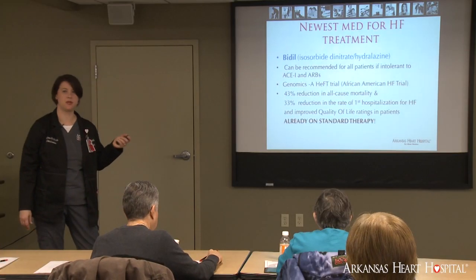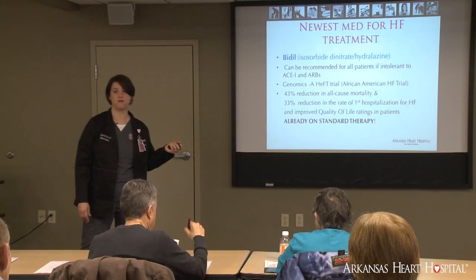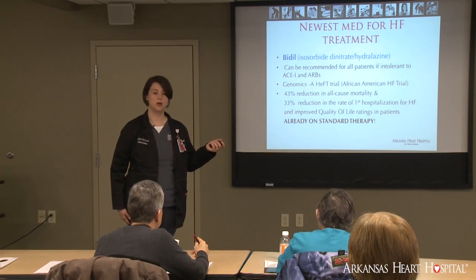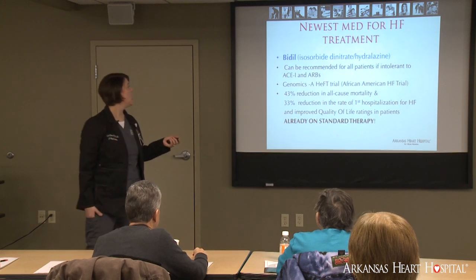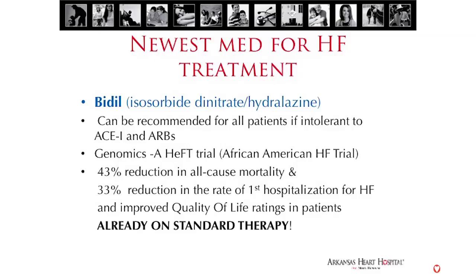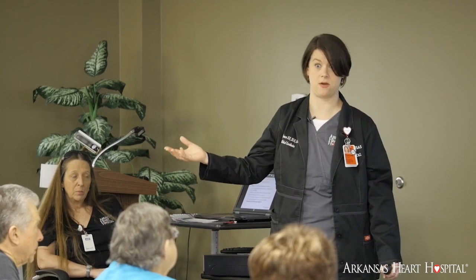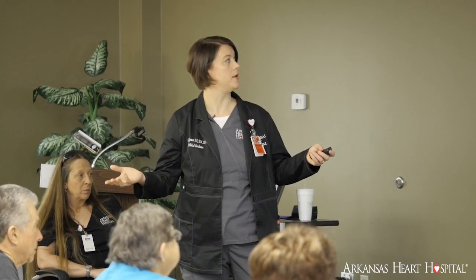Now, this is the last med we're going to talk about, and this is the newest med for heart failure treatment. This was recommended by the American Heart Association and American College of Cardiology in 2009, and it's called Bidil. It's a combination of two meds called isosorbide and hydralazine. But anyway, it was really exciting. They found out through clinical trials that Bidil had an amazing effect on African Americans that have heart failure. Not so much the same effect with other ethnic backgrounds like Caucasians on their heart failure.